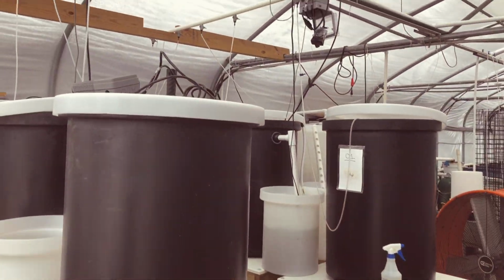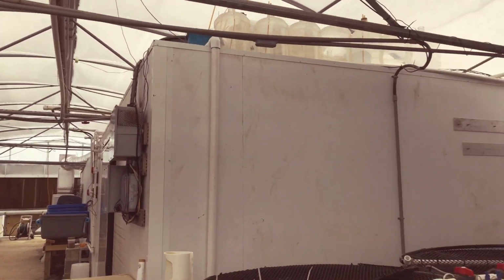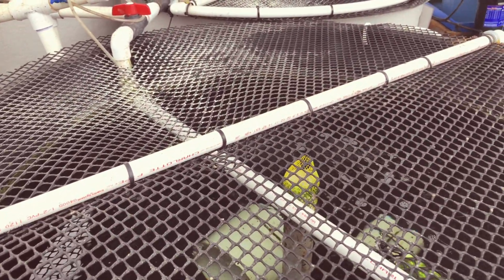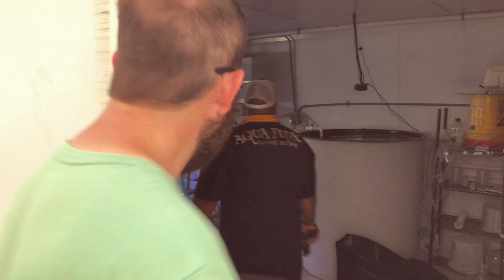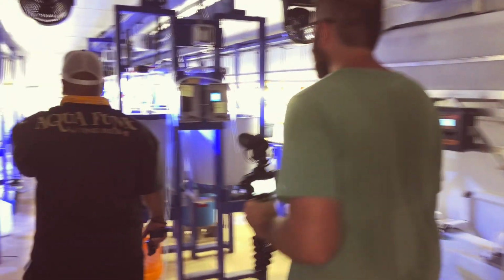So this is the third greenhouse. This is salt water. Is it? I believe this is their second saltwater. Yeah, this is the other salt water. Okay, say it again. Yeah, so this is the larval rearing room. So this is where they try to hatch out those eggs. Why do they have saltwater? Oh, the saltwater eggs. Saltwater eggs, yeah.